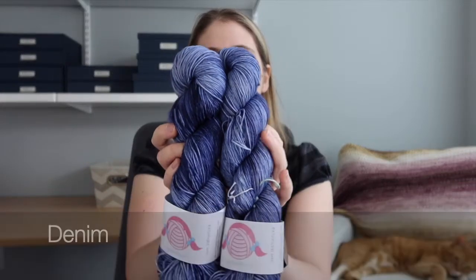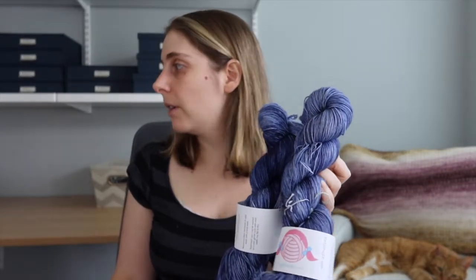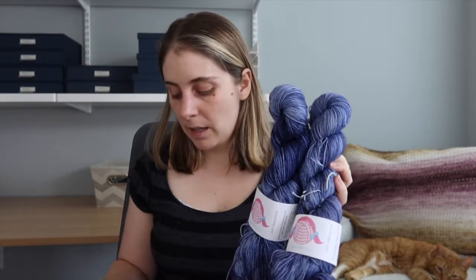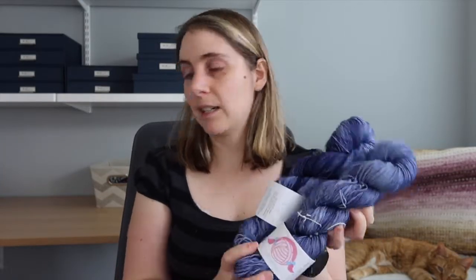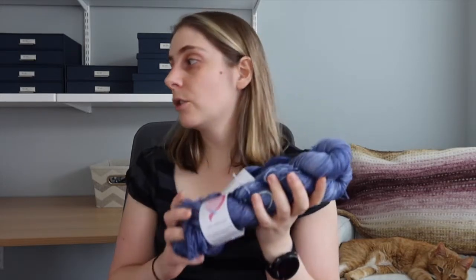Another color of the month is a returning color. This is Denim, which is a tonal denim blue. The reason I'm making Denim one of the colors of the month is it pairs with a lot of the other colors in the shop in general, and in particular with some of these colors that I am showing you. I'll hold it up next to all of them once I get through this, but Denim will also be a color of the month for October.